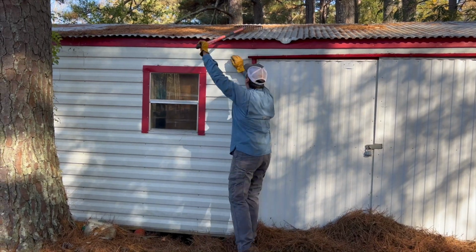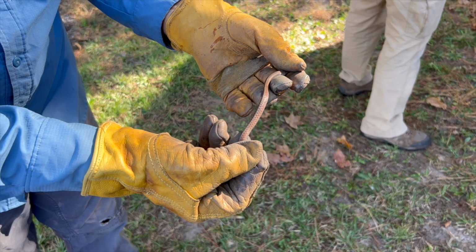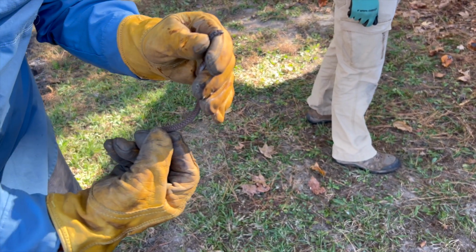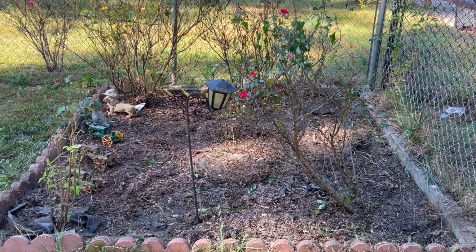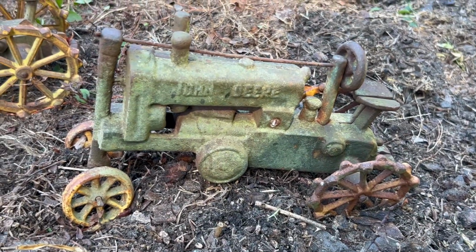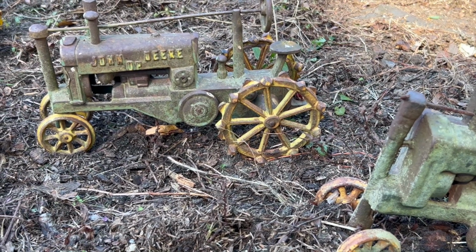So that was good. And then we found this baby copperhead. I mean, they're so cute when they're babies. It might as well have been a kitten. I love a baby copperhead. Then we cleaned out this little rose bed, and that turned out nice. And we found these cool little John Deere tractors. These things are old, but they didn't run, and so we just left them where they were.